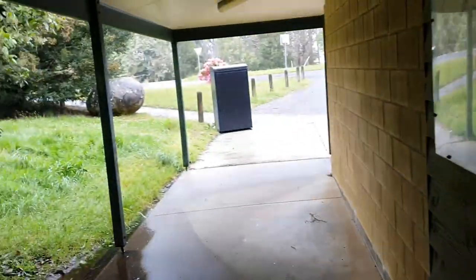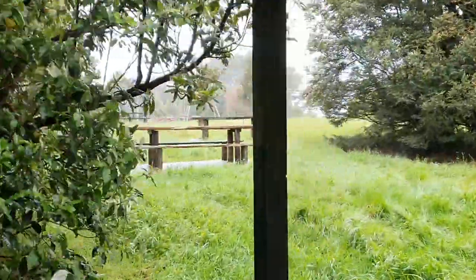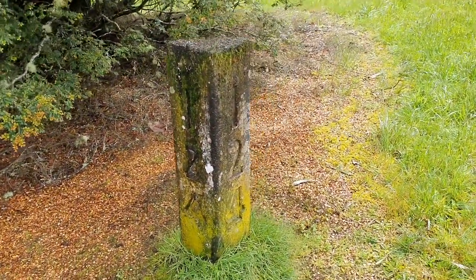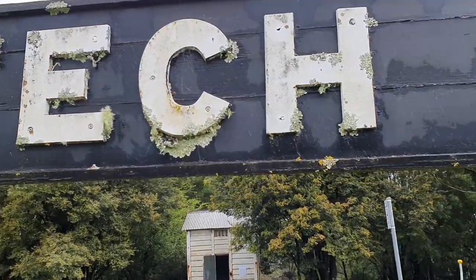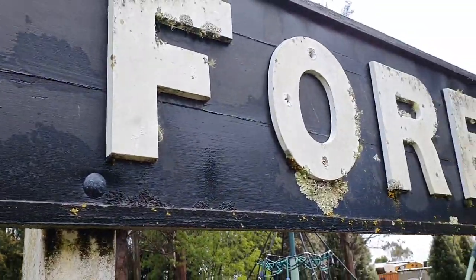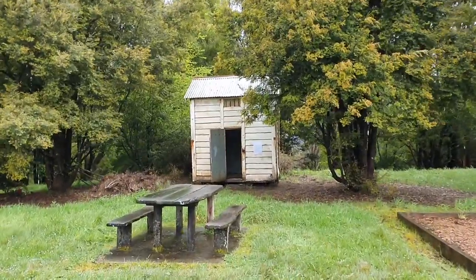The gunzel is not finished. He still needs to venture out into the rain and film the old balloon loop and yard. Right next to the toilets, we've got an old railway milestone. 124 miles. Beechforest. I love the lichen. The old man's beard, is that what that stuff's called? That is built up on the sign over the years. There's an old jail cell back here.